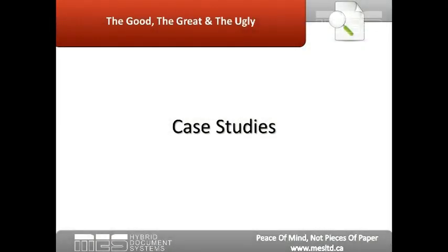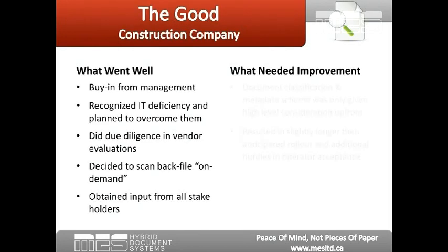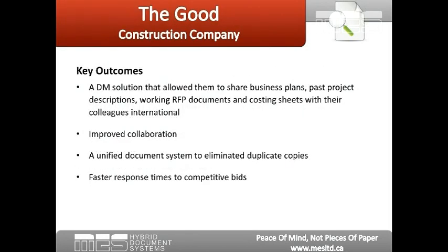So we'll just jump through a couple quick case studies. We did 3 briefly, which we just talked about: what went well in them, what could have used improvement, and what were some of the key outcomes. And we're going to look at the good, the great, and the ugly.